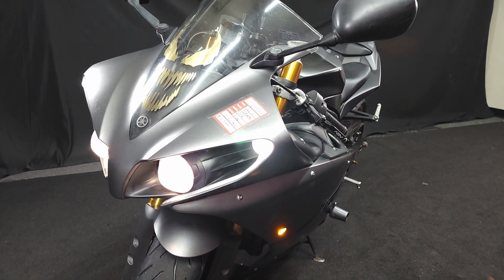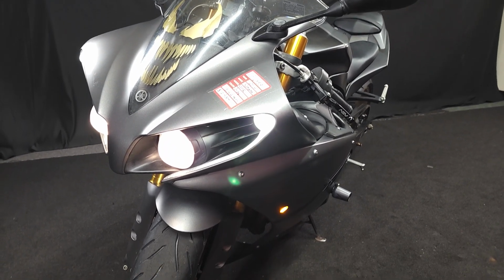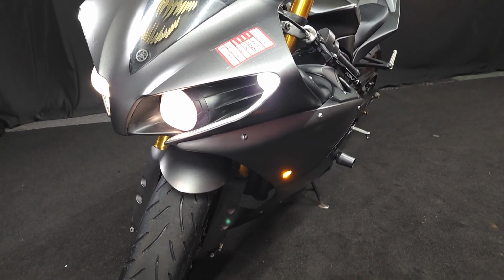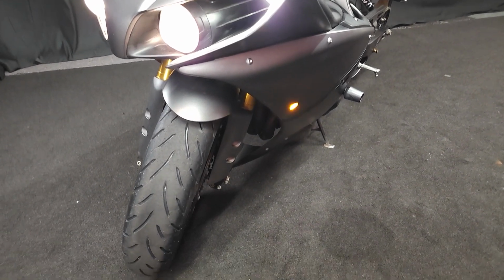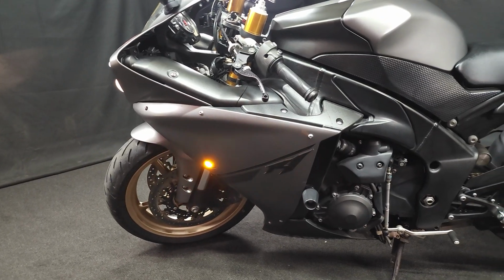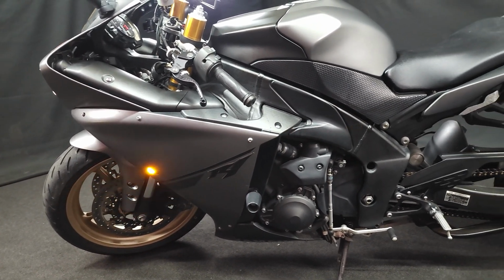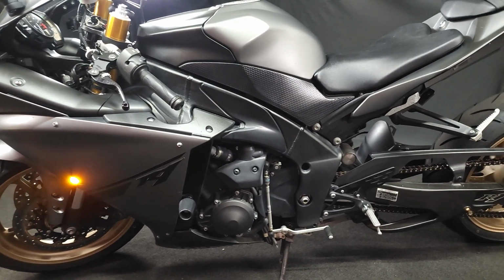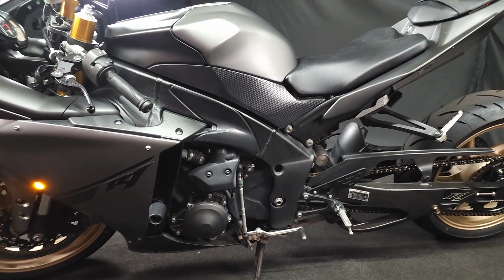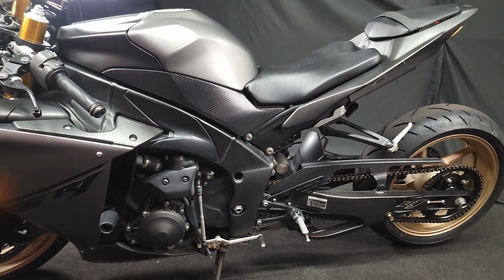premium offerings. Whether you're a seasoned rider or a newcomer to the world of superbikes, Flip My Cycle's knowledgeable staff can guide you through the features and benefits of the R1, ensuring you find the perfect match for your riding style. In Fayetteville, the 2014 Yamaha YZF R1 is more than just a mode of transportation, it's a statement of power and precision. Visit Flip My Cycle to see this incredible machine in person and take the first step towards an exhilarating riding experience.